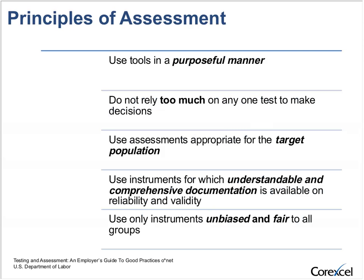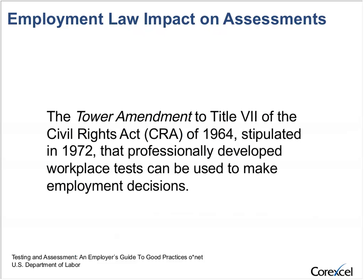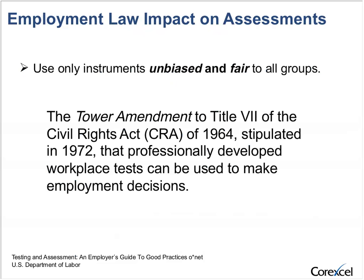And again, in relying on a test, we're going to talk a lot about using the testing during the hiring process, particularly for interviewing. You want to use assessments appropriate for the target population, and repeating again, using reliable assessment instruments and procedures. In other words, those that provide dependable and consistent information, and that you can find that documentation, those that have demonstrated to be valid for the specific purpose for which they are being used. And of course, instruments that are unbiased and fair to all groups.